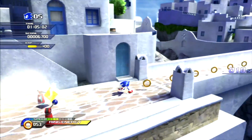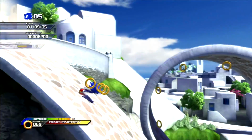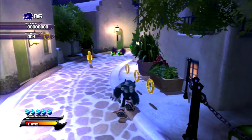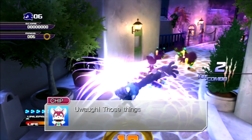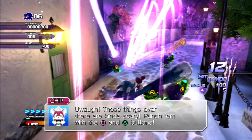The game is comprised of daytime segments where Sonic remains in his usual form in fast-paced platforming levels, and also nighttime segments where he changes into his werehog form in stages that are more like an action hack and slash game that's very combat focused with little platforming.